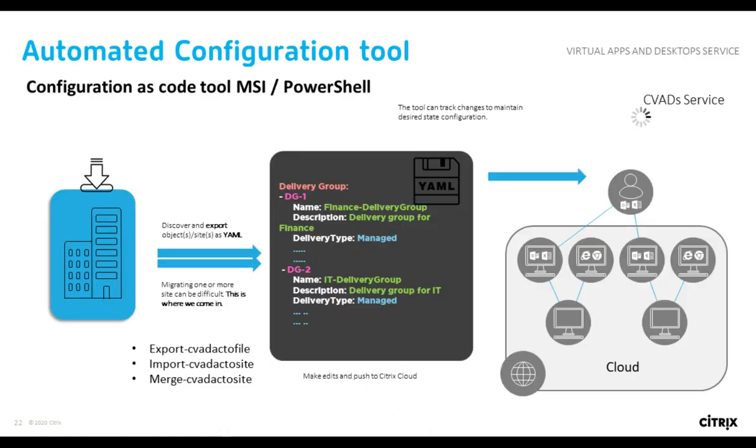The following diagram gives you a deeper explanation of what happens behind the scenes when you use this tool. The automated configuration tool is a Citrix PowerShell SDK that you install on any domain-joined virtual machine. The configuration as code tool discovers your on-premise environment and creates files that contain the configuration of each component, including machine catalogs, delivery groups, applications, policies, and more. Then you can use those files to migrate a complete environment or individual components depending on your needs and use case. For example, by geolocation or site, by business unit, specific applications, and so forth.